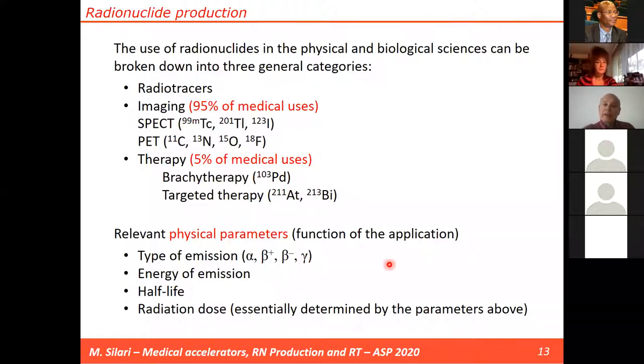Now, the physical parameters which are important depend on the application of the radionuclide. The physical parameters are the type of emission. You don't want to use alpha or beta plus to do imaging. You want a pure gamma emitter. Whereas you want alpha or beta plus to do, for instance, targeted therapy.